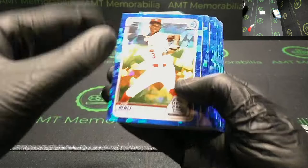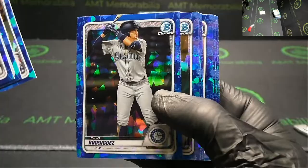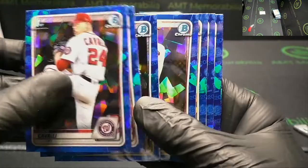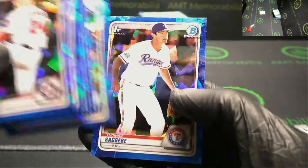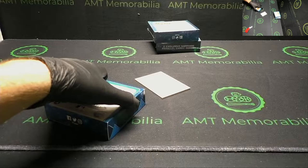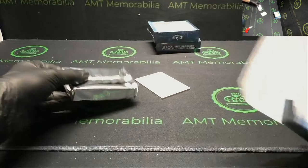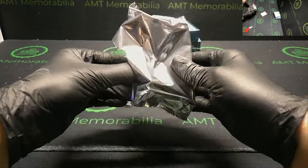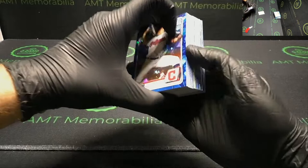Tink Hentz, Michael Toglia, Trent Palmer, Julio Rodriguez, Sam Weatherly, Christian Robinson, Tyler Freeman, Quinn Priester, Cade Cavalli, Miguel Amaya, Chris McMahon, A.J. Vukovic, Tristan Lutz, Carter Ballmer, Ben Hernandez, and Thomas Seguis. Backwards? Looks backwards.